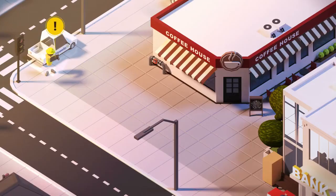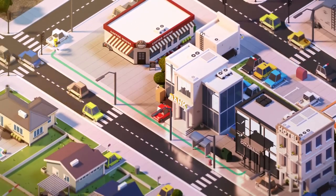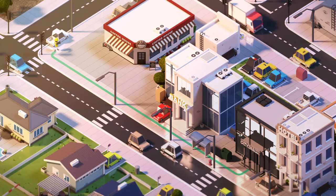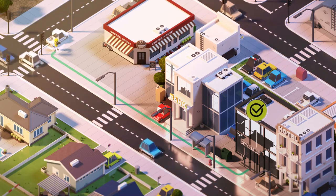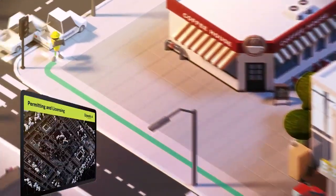Mobile tools support your field crews as they perform inspections and code enforcement activities. Dashboards provide analytics and transparency for both internal and external stakeholders, keeping everyone up to date and eliminating information silos.